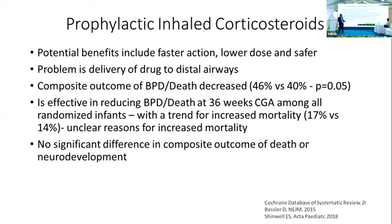But that was published about 6 years ago in New England Journal of Medicine. What it showed was, yes, inhaled steroids, early inhaled steroids, meaning prophylactic steroids, works. But then there was a concerning trend for increased mortality. Though the BPD and death came down, there was increased mortality, which was unexplained. The other concerning thing whenever you give steroids is that it might get absorbed into the systemic circulation and affect the developing brain and lead to poor neurocognitive outcomes.